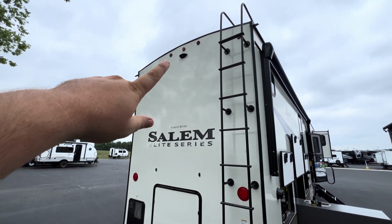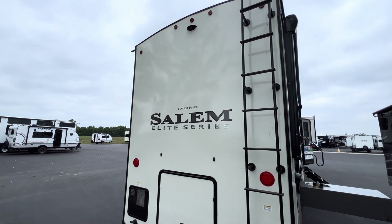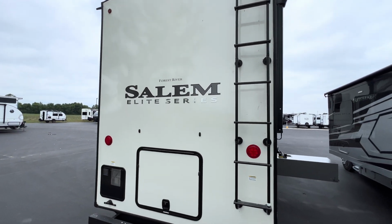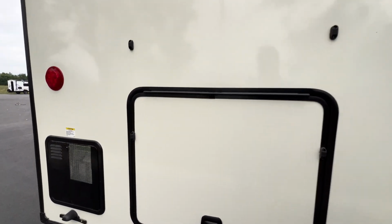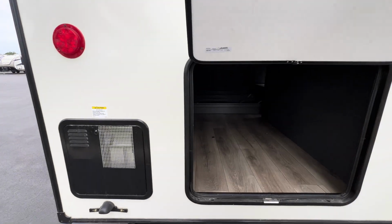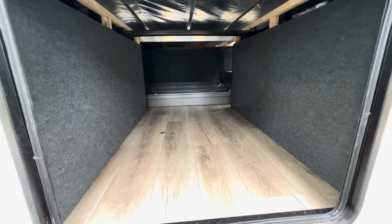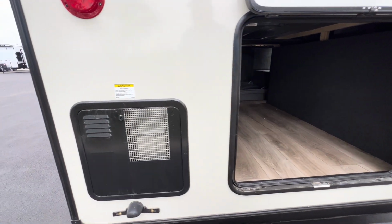Little black spot right there, that's for a rear observation camera, a Furrion. That's what it's prepped for. You get a 4.5-inch screen, suction cup it onto your windshield, so that when you're driving down the road, you can see what's going on behind you with some distance markers. Runs you about 550 bucks. But check that out, pretty darn incredible storage back here.